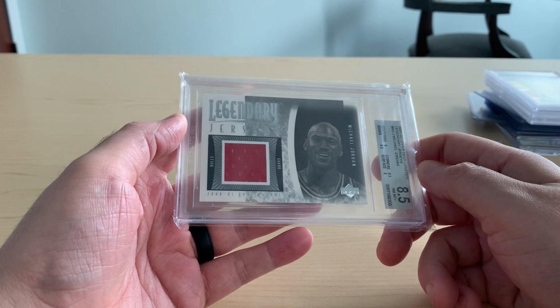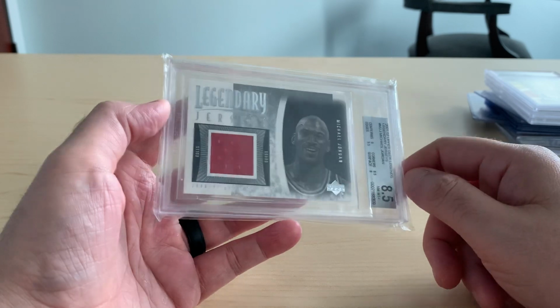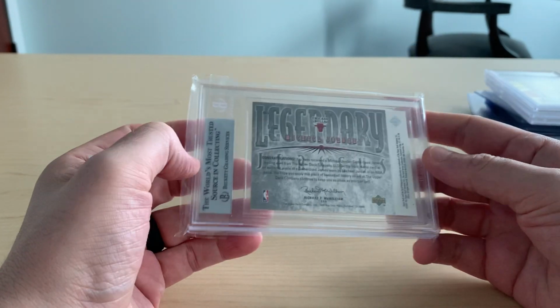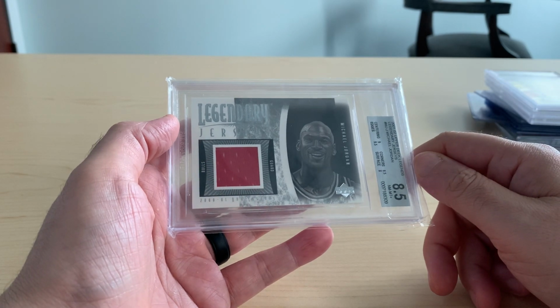Cannot remember the name of the auction. Took a while to get here though. Michael Jordan jersey swatch. I'm going to sell that because I got it at a good price. I'm not a big fan, even of MJ. I'm not a big fan of just simple jersey swatches.